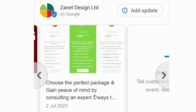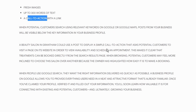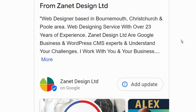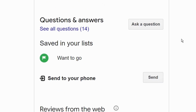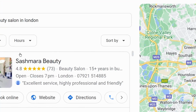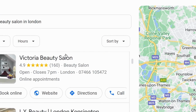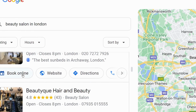So potential customers may feel more inclined to choose your business over other businesses if you have some form of call to action, or in this case it mentions even things like treatments you could book directly from the search results. Now this is the way Google's going in the future. It's going to have a lot clearer booking. It's going to be a lot less about clicking several buttons to get there. It wants to go straight directly to the business.